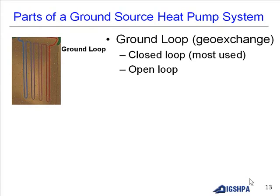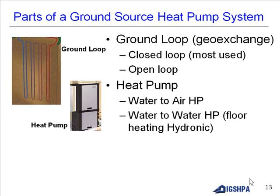Parts of a ground source heat pump system. You have your ground loops, called a geo-exchange. And they're either closed loops, which is the most used, or open loops, like you might find on lakes or wells. Here you have a heat pump. And there's different types. There's water to air heat pumps, and there's water to water heat pumps, which are for floor heating, and it's called hydronic.